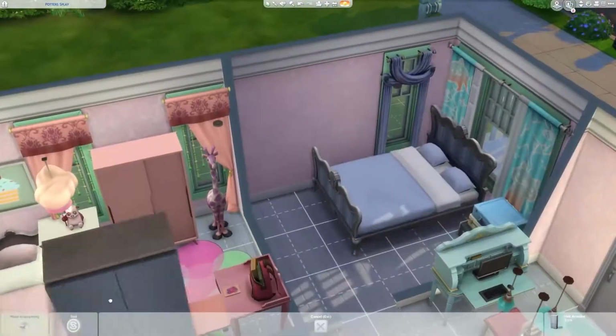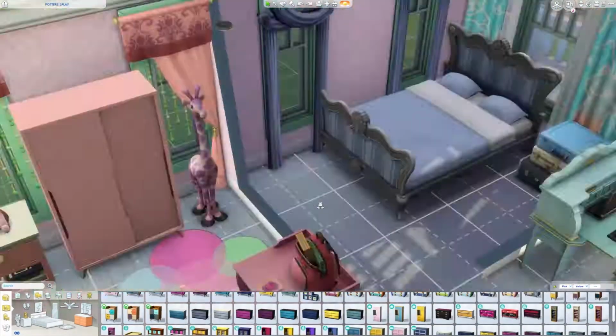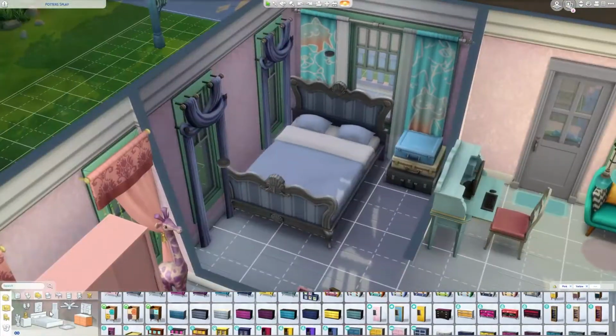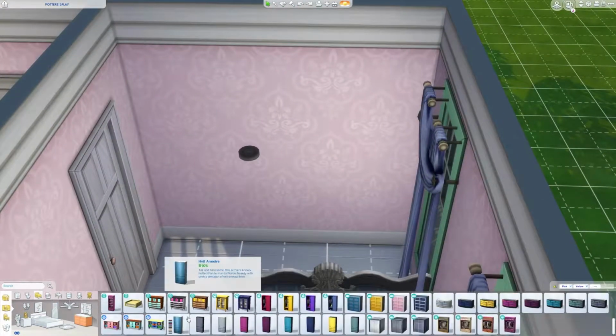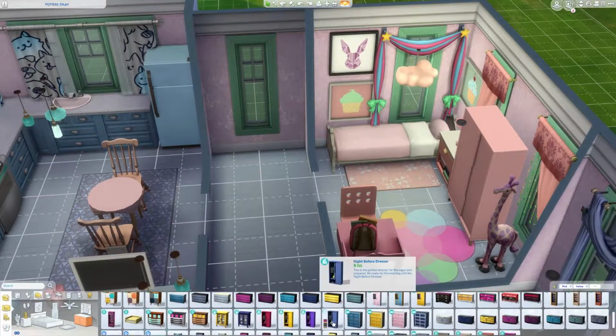And again, I could have changed the wall color, but I didn't. It's an entire blue room, and I was like, yes, let's keep the pink wallpaper. It doesn't make sense. I could have even gone with green. This is supposed to be a pastel build, not a pink and blue build.